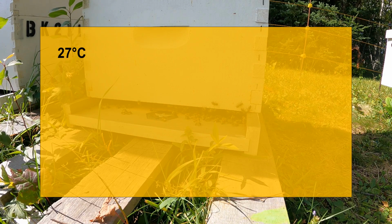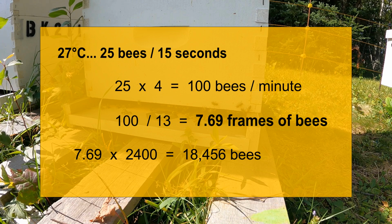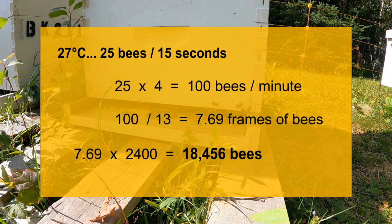Assessing the same hive once more at 27 degrees Celsius, there were 25 flying bees returning to the hive. Using the same calculations, this would indicate there are approximately 7.69 full frames of bees in the hive, making up a total colony population of approximately 18,456 bees.